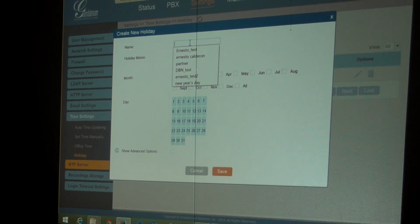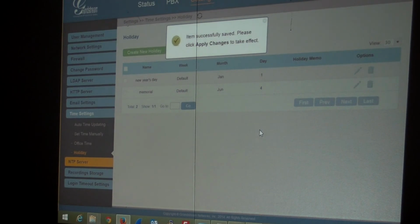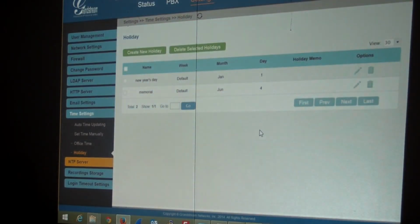Let's see if I can fix it. What holidays do they have here? Memorial Day, maybe? I know that here is different, but anyway, you get the idea. So you select the time, then you create all your holidays. And then in the following year, in January, you come back here, review the dates, make some changes, but do it only once.